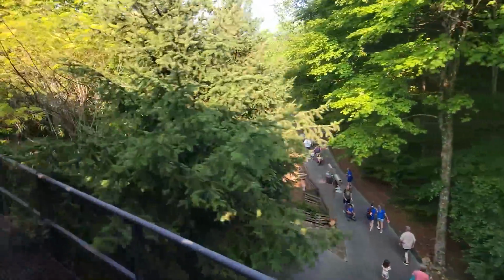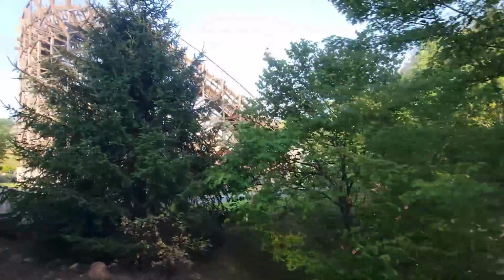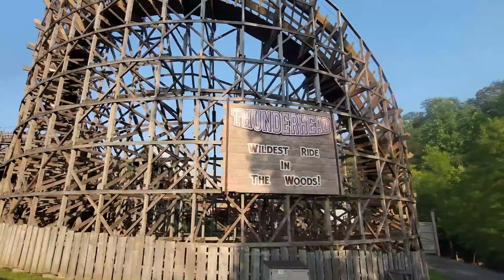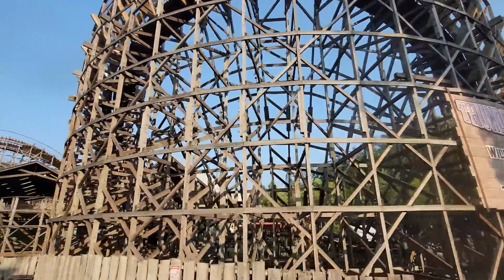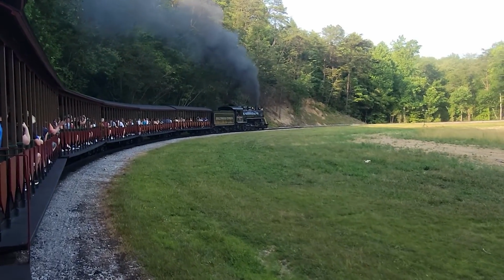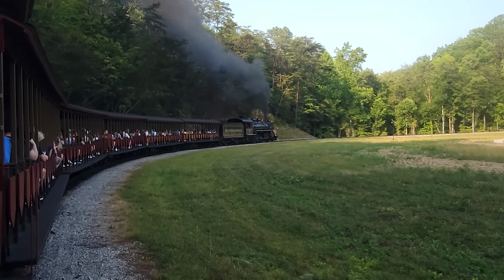So in 1942, the United States Army took over the Wabash Yukon Railroad of Skagway, Alaska, and used it to move the materials, supplies, and personnel that was needed to build the Alcan Military Highway. The Thunderhead wooden roller coaster there on the right-hand side. East Tennessee theme park named Silver Dollar City, Tennessee. Aspen Engine Number 70 affectionately became known as Cinderella.